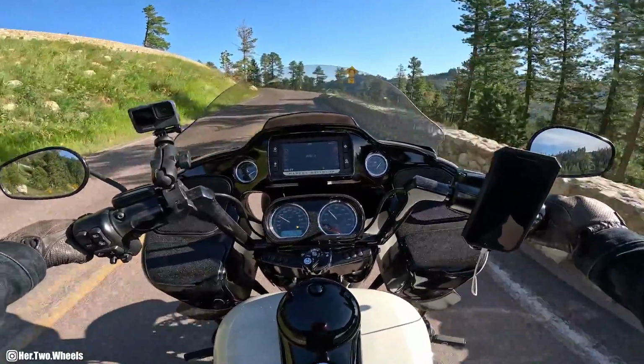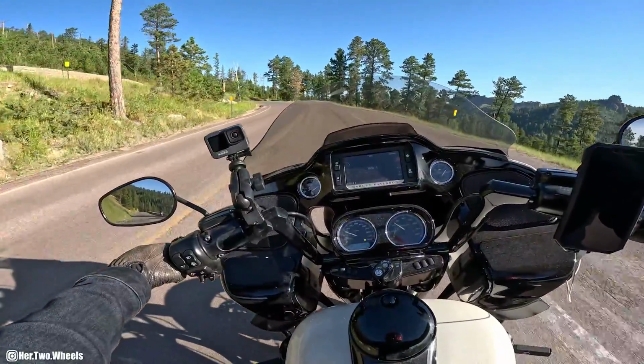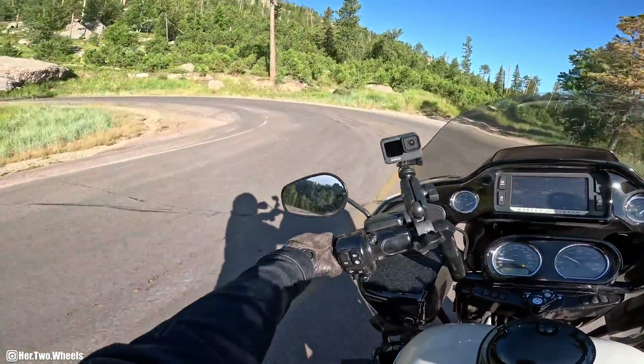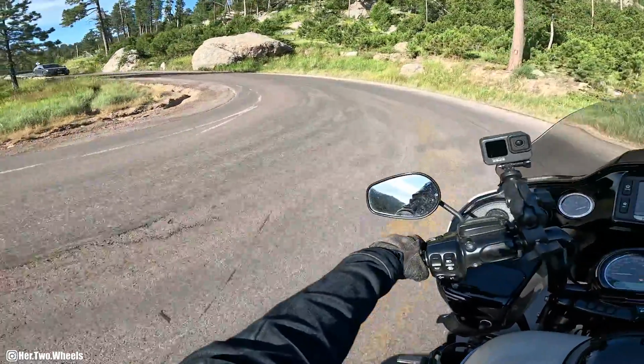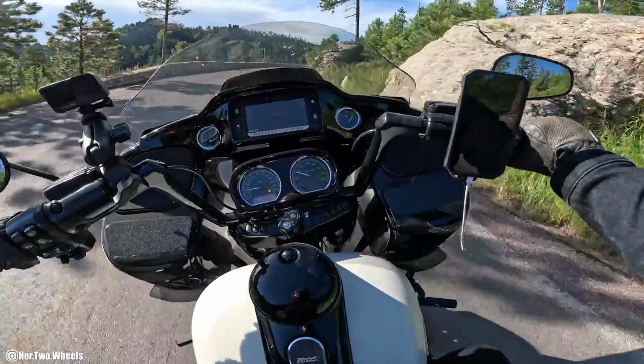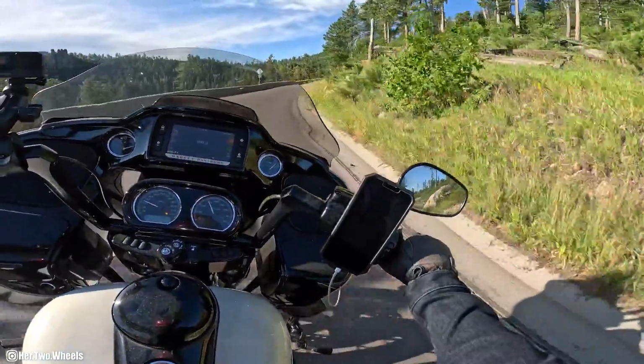Ever since I put that 475 cam in my bike, doing any kind of low speed stuff like this is way choppier than what it used to be. So with any type of it, I have to preload the throttle so much.